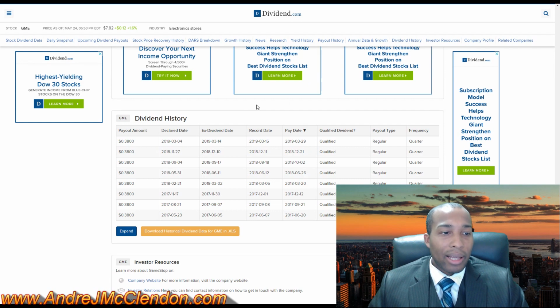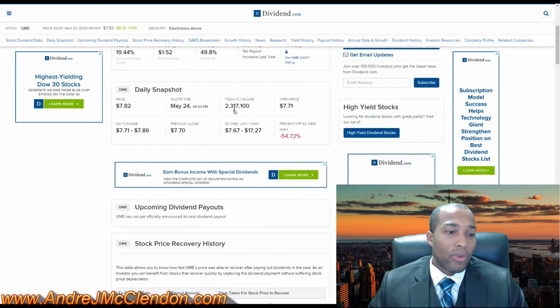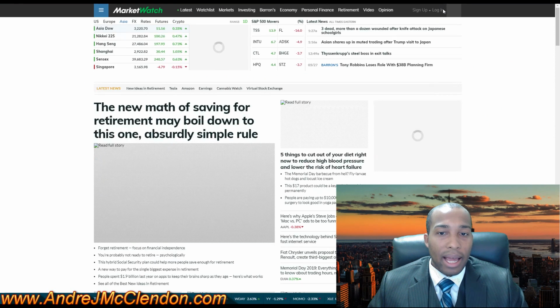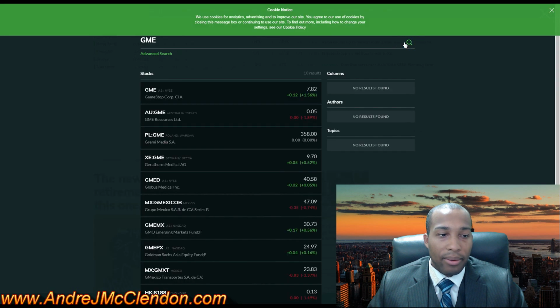But how I look at it, on a different type of chart, I use a different website because it reads easier for my eyes. Remember, our ticker is GME, GameStop. What I use is a website called MarketWatch. MarketWatch is a really, really good website for breaking down and looking at the charts. And you can look at some real good details about the company, okay? So we got the ticker GME. All right. GameStop.